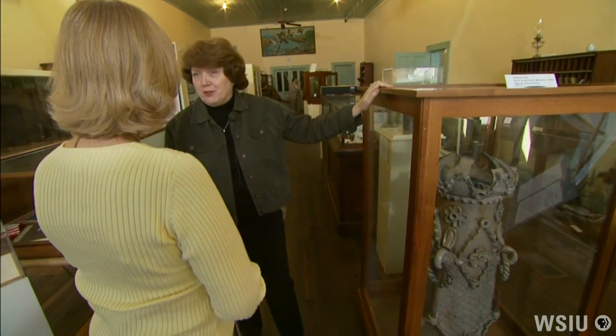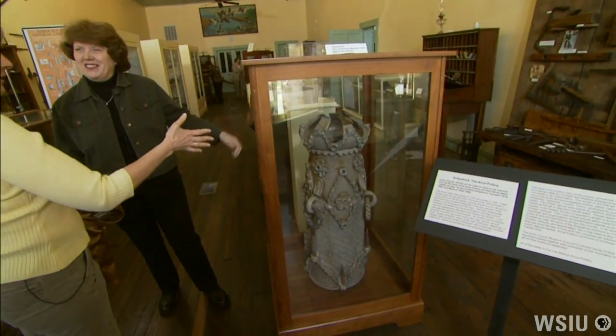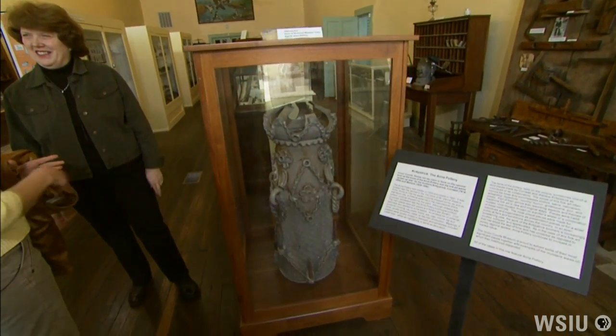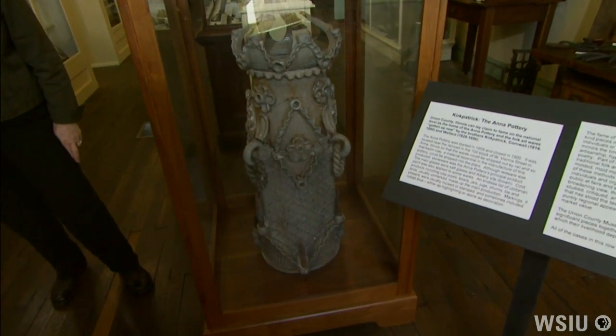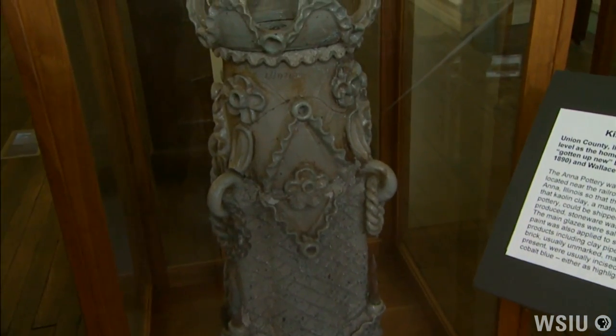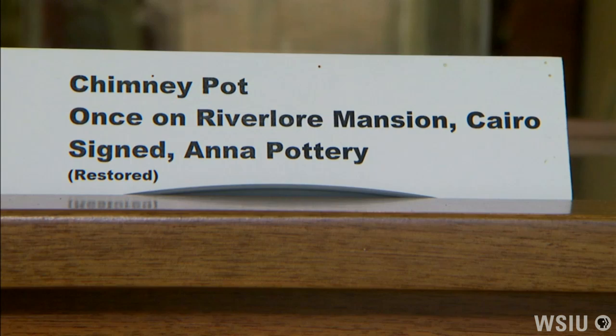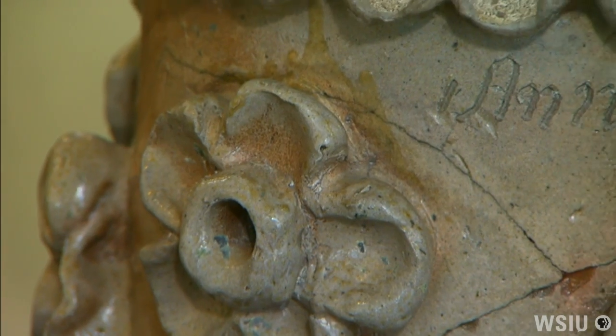And I'm sure when you walked through the door, the first thing you saw was this striking piece. It was. And it looks like a crown, but I have a feeling that's way too big for a crown. That's right. Well, it could be a crown of sorts. Really? It's called a chimney pot, and originally it was made for River Lore Mansion in Cairo, Illinois. When we first saw this piece, it was literally in pieces.